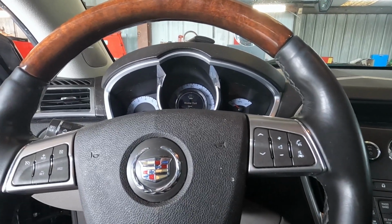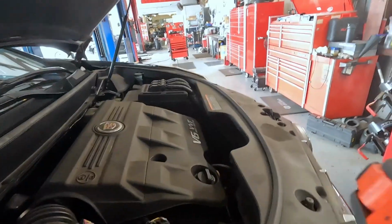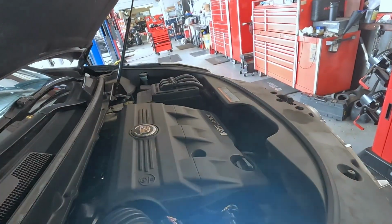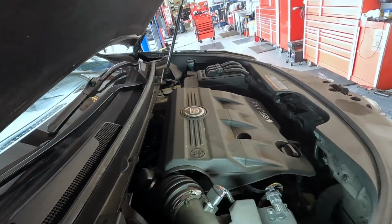I'm going to look at the oil right now too before I run it anymore with low oil. It's probably low on oil, I'm guessing. Let's see here. Put a little light on the subject. I'd like you guys to see what's going on, and I like to see what's going on too.